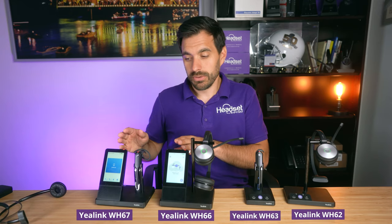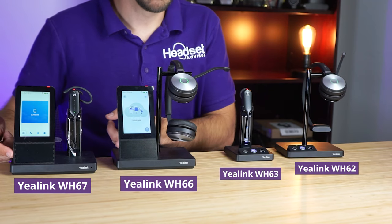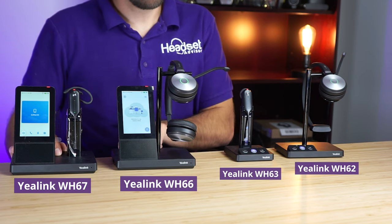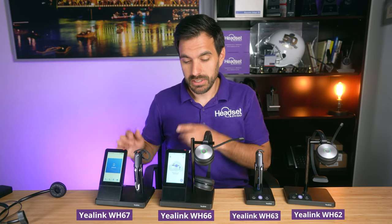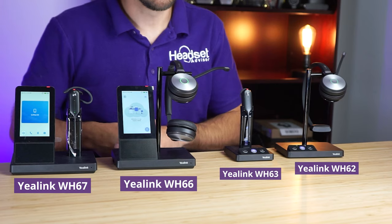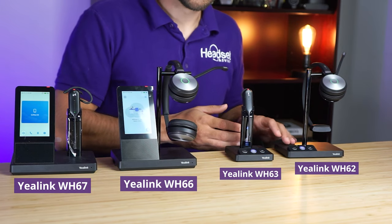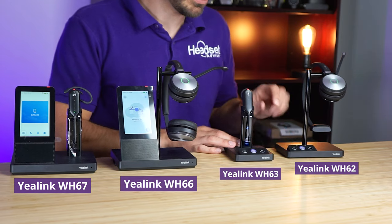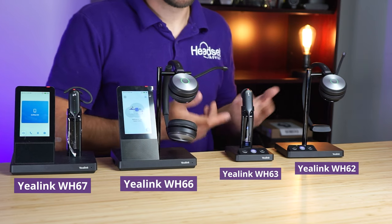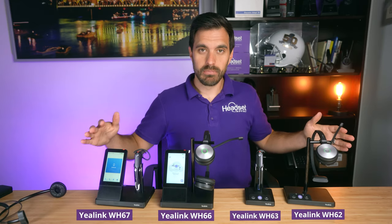Now, one cool thing about the WH66 and 67 is that they actually have full working speakerphones built into the charging cradle here. So if your headset dies for some reason, you could just put the headset back on the cradle and actually talk over the speakerphone. That's a nice feature to have. The WH62 and 63, they do not have this speakerphone ability. They do have a little speaker on the charging base. However, it's not a full working speaker. It's just going to give you ringing.